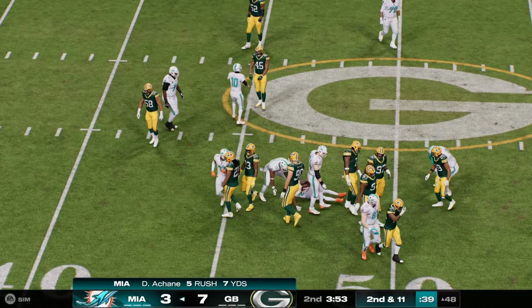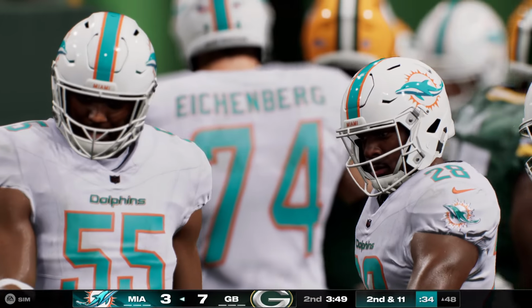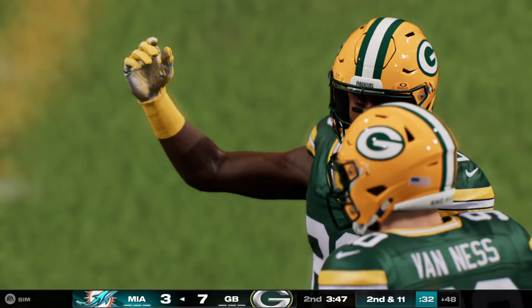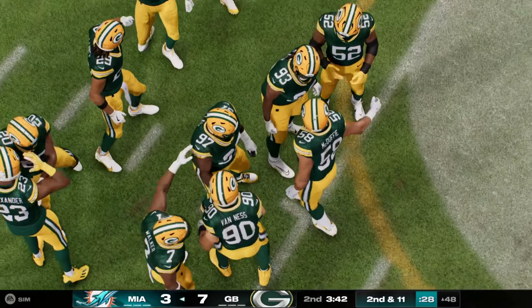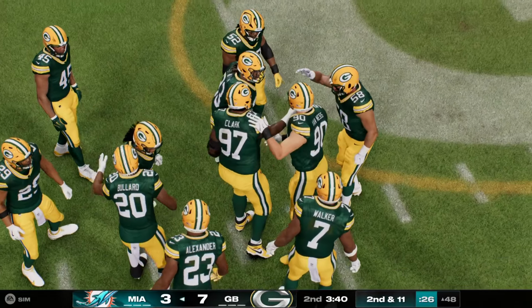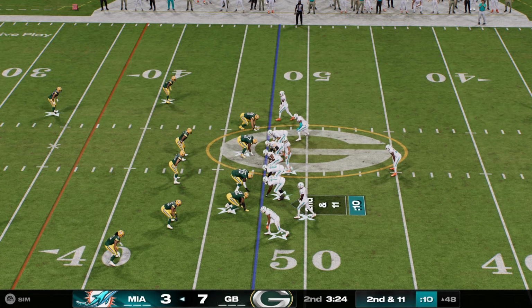Officially, it's a 1-yard loss. That's going to bring up 2nd and 11. I have a feeling they'll stay committed to running the football, especially on their early downs. They just haven't had a whole lot of success just yet. Looking at a 2nd and 11 now after the loss.